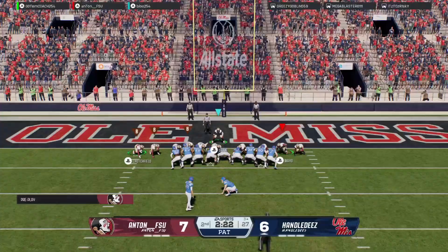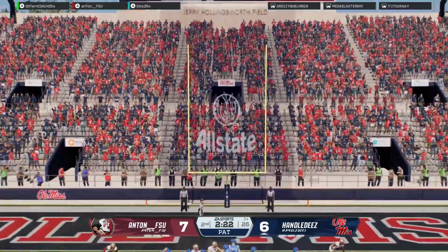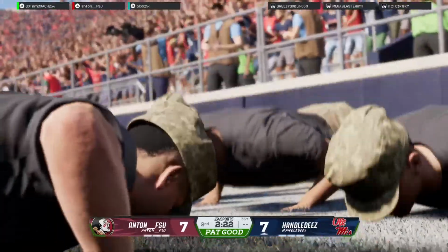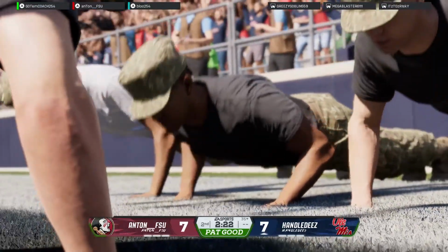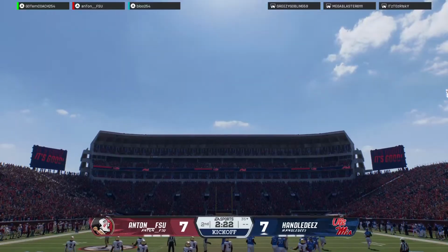Setting up for the extra point and the tie. And he tacked on the extra point. They couldn't draw up a drive better than that one. Just gashed them for the big play in the running game. 1 snap, 1 touchdown.